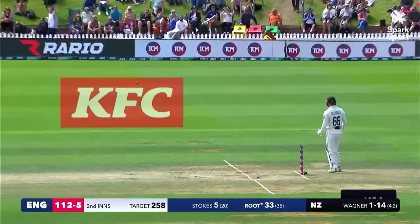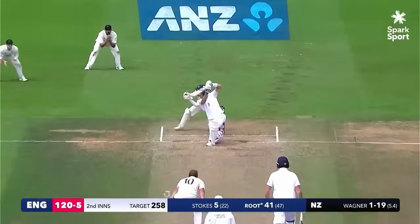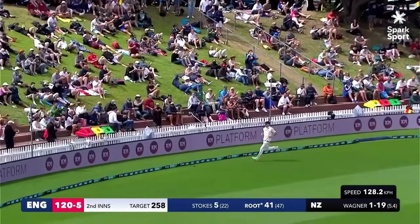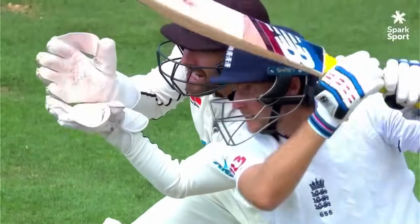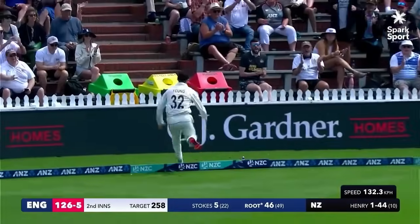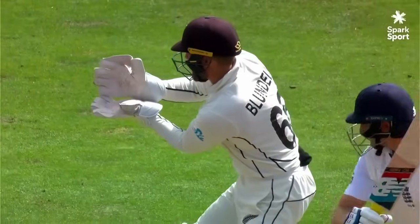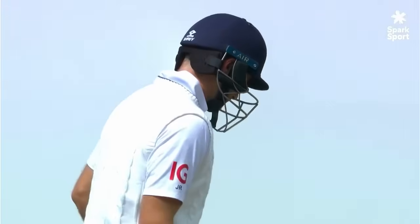Too wide, lovely shot from Joe Root. And he'll pick up 4 more. Catch it! It's driven beautifully. Elegant, classical. All the way to the rope for 4. Too easy. Far too easy. Width offered, width accepted, and Joe Root passes 50 once more in Test match cricket. The runs keep coming.